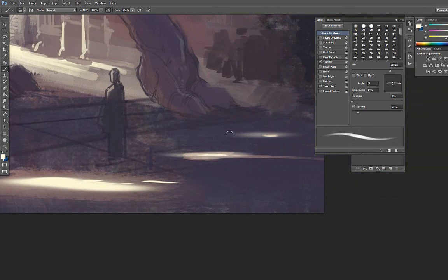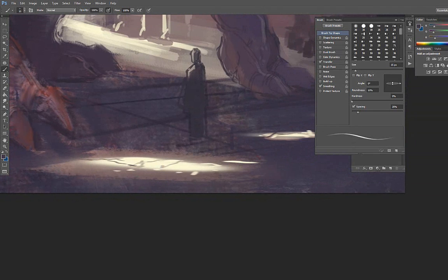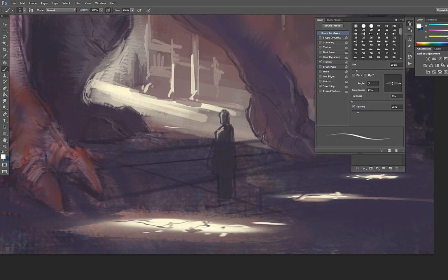Now I'm adding some light on the background, on the ground actually, to break the patterns on the ground. And it looks like an actual sun. You see how bright it is? It's so bright against those dark colors. It looks pretty good.